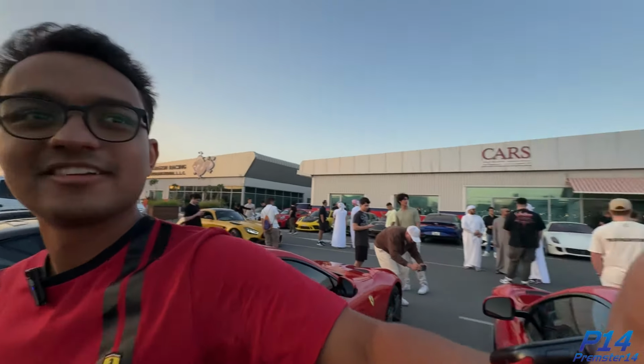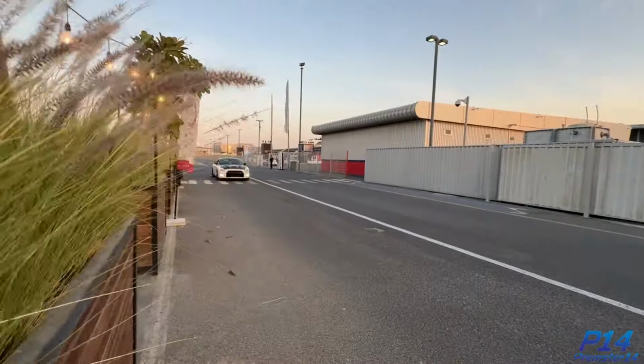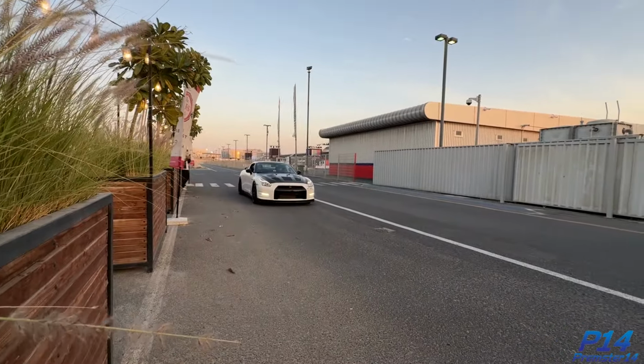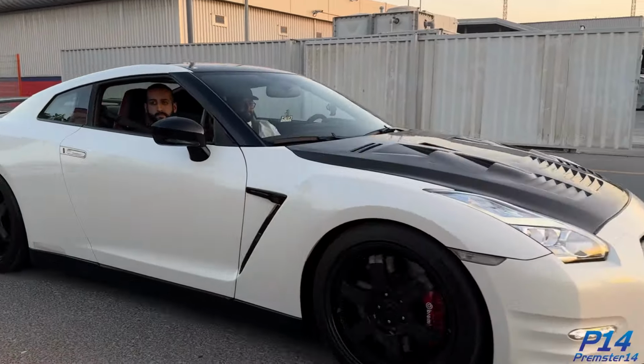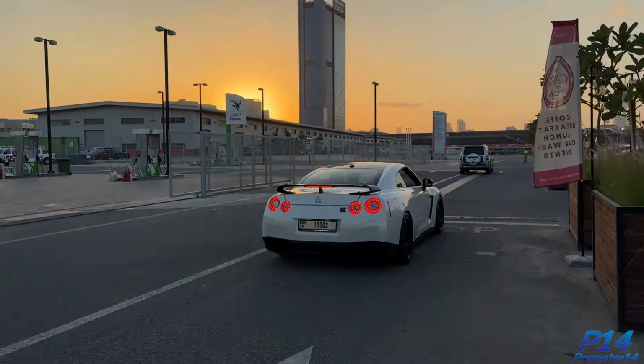What do we have over there? Oh, we have another GTR. Let's come. Check this out. Wow. It's crazy. Back to the cars. This is the third 812 over here. Again, all carbon fiber options are ticked over here.